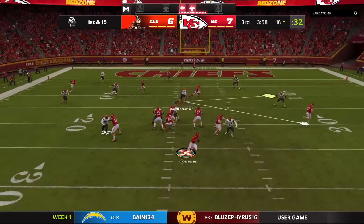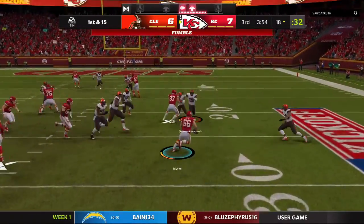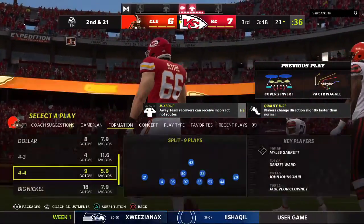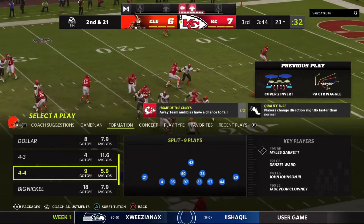Now Mahomes on the bootleg. Mahomes hit. He lost the football. When that ball popped free, we could hear it all the way up here. Those guys down on the field alerting everyone of the fumble. He's lucky that his offensive mates picked him up and jumped on it.